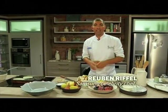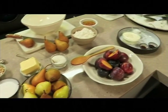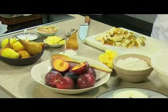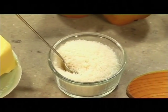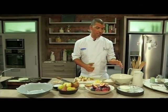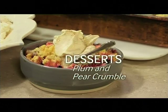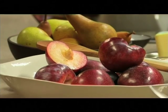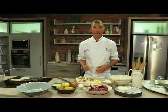Now, our winning recipe in the dessert category comes from Heather De Bruin, and she warns that this is a proper comfort dish. You just load it with lovely fruits and some beautiful sugar, butter, and all those lovely flavors. Her recipe is a pear and plum crumble, and she serves it with a lovely vanilla mascarpone. The great thing about this recipe is that it's quite versatile, so whatever fruits you have in season you can use. I, for example, love using berries, some peaches, you can even use some figs in there.